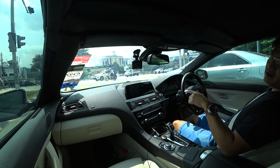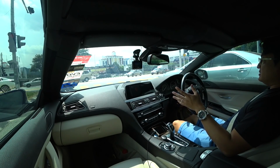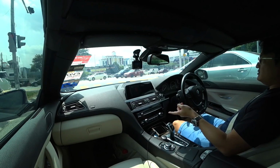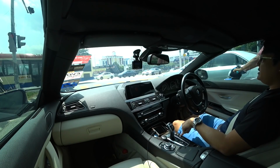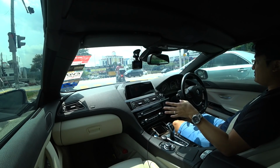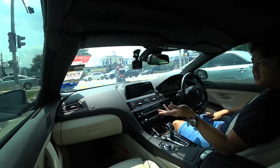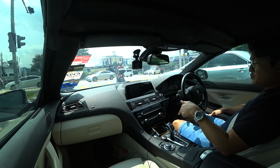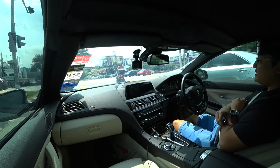When BMW launched this car and the 7 Series and the 5 Series back in 2010, I think the F10 5 Series was 2010, and the F01 7 Series was 2009, and the 6 Series is 2011. Around that time they launched these cars with the N55 engine, with the 8-speed ZF gearbox, and they made some slight variations. Like the F10 535i, you get 306 horsepower. This one you get 320 horsepower, slightly higher. You know, it was a big deal back then.